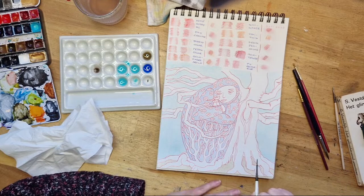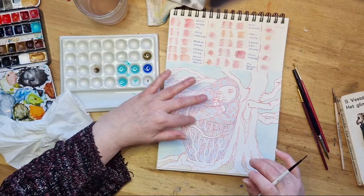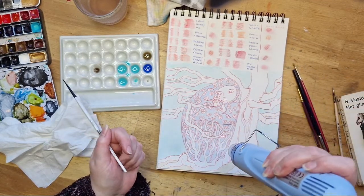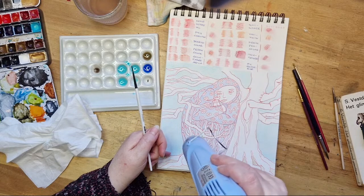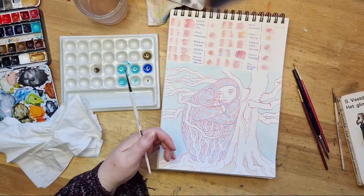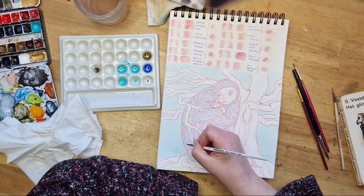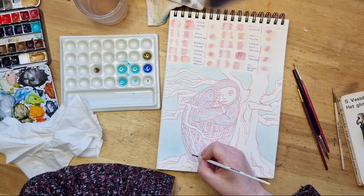So I want to use the same color for the branches going up here. Is it dry enough? I just want to be sure. So I use a heat gun for that purpose. I'm going to make a little bit of noise, just a few seconds. Okay. Oh, this is so light for my liking. Okay, yeah, well.